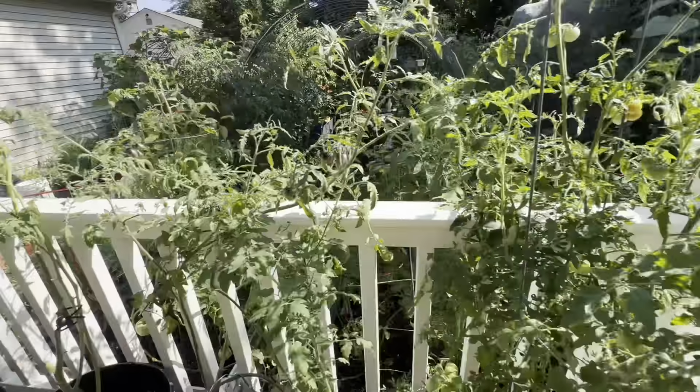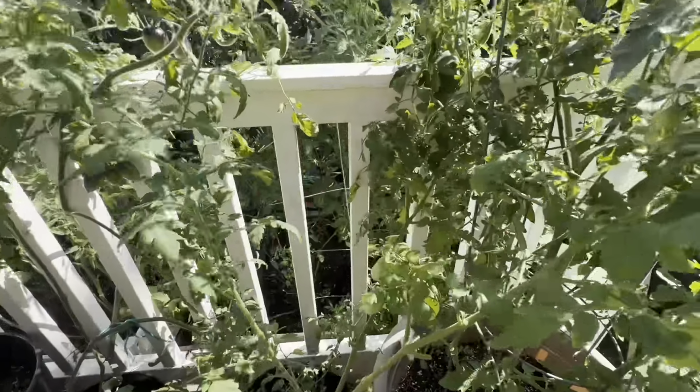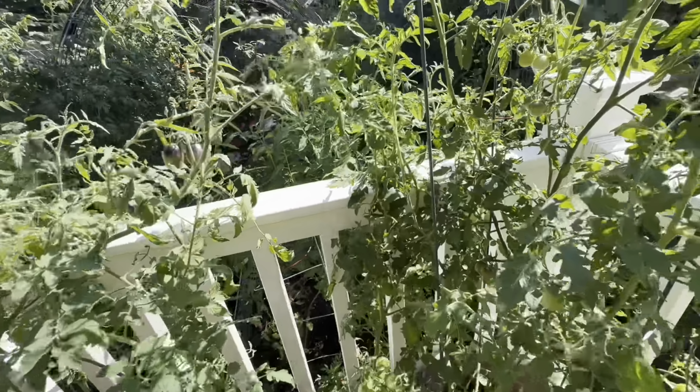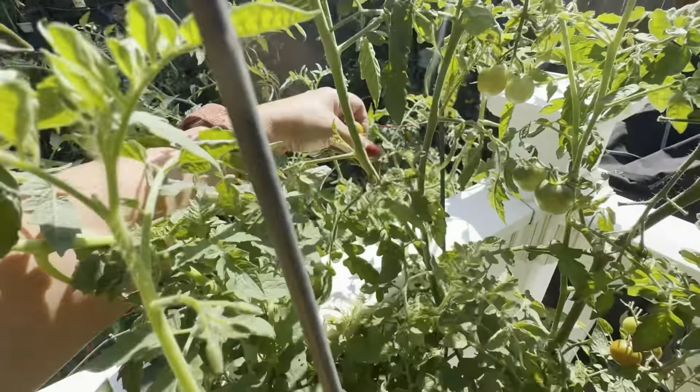I love harvesting. Do you like harvesting your food? To me, it's so rewarding and relaxing. Maybe it's because of a benefit of having a small space. I don't have to go very far. I'm just right outside my house, and everything's right here. Yeah, let's see. That's pretty good.